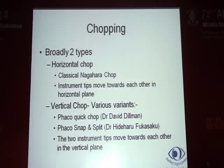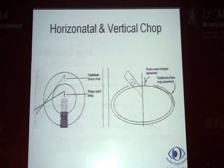Vertical chop has various variants and names also, like the phaco quick chop or phaco snap and split. But the difference from the horizontal chop is that the two instruments move towards each other in the vertical plane. So basically the phaco tip has been embedded in, the chopper comes from top like this and they move up. So the movement is vertical. So that's why it's easy to remember, it's called vertical chop because the plane of movement is vertical, and in a horizontal chop, the plane of movement is horizontal. I'll cover this in a little greater detail and it will become clearer.